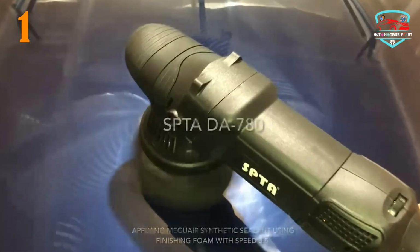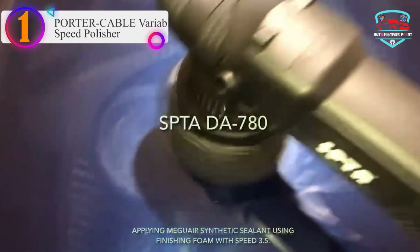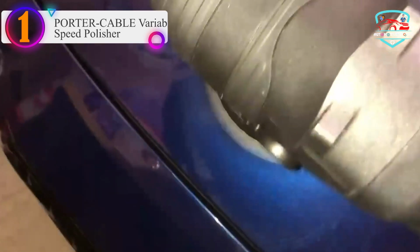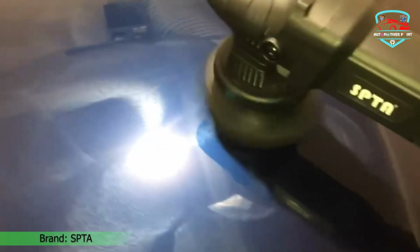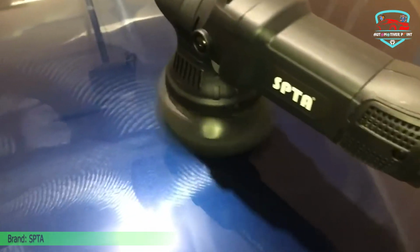Number 1. In our list, the number 1 product is the SPTA Buffer Polisher Kit. While SPTA might not come from one of the most recognizable brands in the industry, that doesn't mean it's not worth checking out. In fact, if you're on a tighter budget and are working from a home garage, the SPTA Buffer Polisher Kit might be the perfect choice.